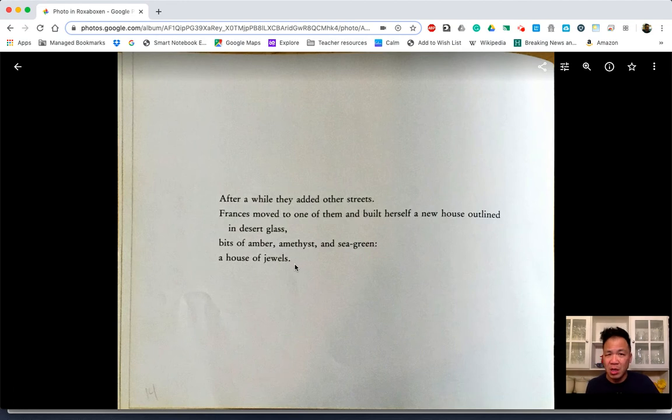Remember, the author's got a really special place. When an author wants to write about a special place, they're going to use special language to describe that place. So she didn't just say broken glass. It's a house of jewels. Time in.